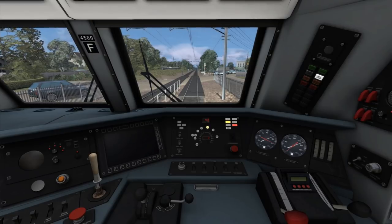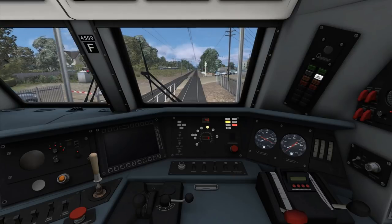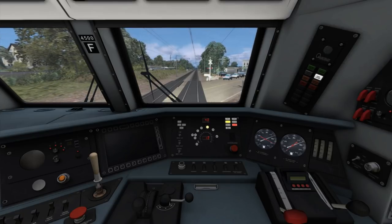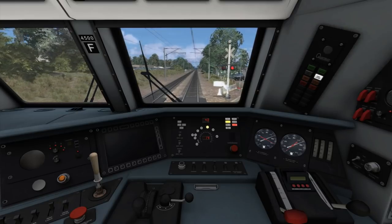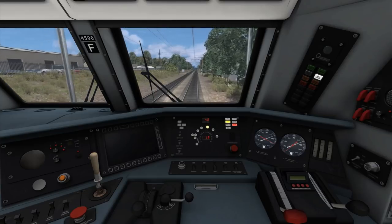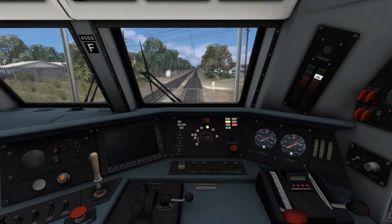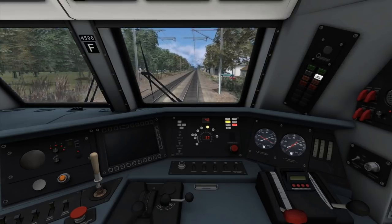Departing away from Little Silver, the starting speed limit has dropped to 40 miles per hour. And at this point, we've got around 3.5 miles to go to our next stop and the final stop on the electric section of this journey, which is Long Branch. The speed limit will very shortly be dropping to 35 miles per hour, so I'm not aiming to accelerate above that at this point.